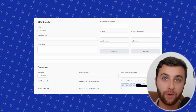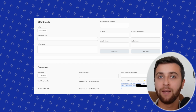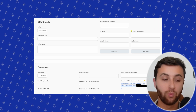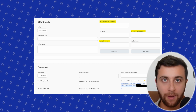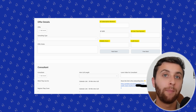Now, you could see here, there's a picture of my CRM. There's a few important things that are happening in my CRM that I recommend you include in yours. Now, the first one is pricing. You could see there in the CRM, it shows what the onboarding pricing is going to be, what the subscription pricing is going to be, as well as if you have a weekly call commitment or a certain amount of time that needs to be dedicated towards onboarding, your team members are aware of that.